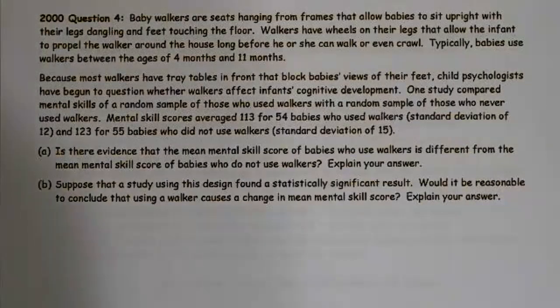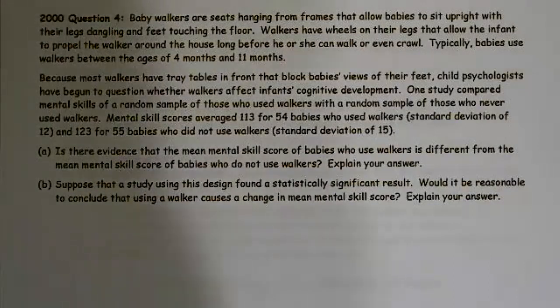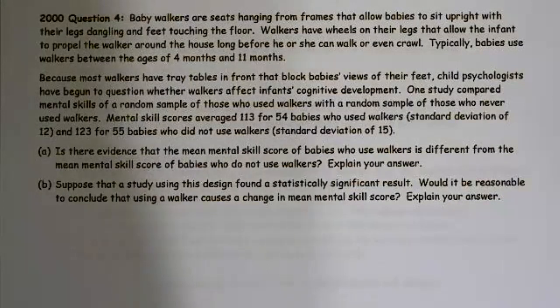Child psychologists have begun to question whether walkers affect infants' cognitive development. One study compared mental skills of a random sample of those who used walkers with a random sample of those who never used walkers. So we have two random samples. Mental scores averaged 113 for the 54 who used the walkers with a standard deviation of 12, and 123 for the 55 who did not use the walkers with a standard deviation of 15. So the question is, is there evidence that the mean mental score of babies who use walkers is different from the mean mental score of babies who do not?